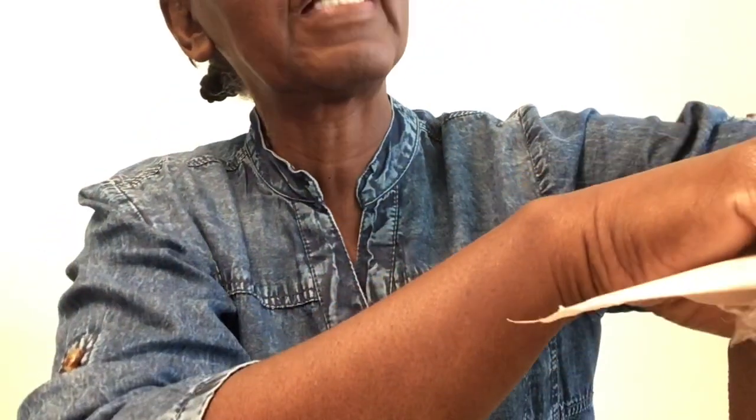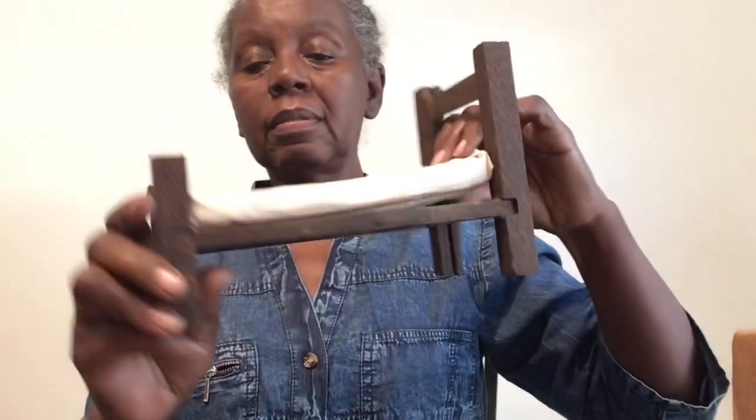What else? So I'll do half today, and then I'll do the other half tomorrow. This is different looking. It's just a little cheapy little thingy here. Paper hanging there. No marks or anything on that. Ooh, cute little doll bed.